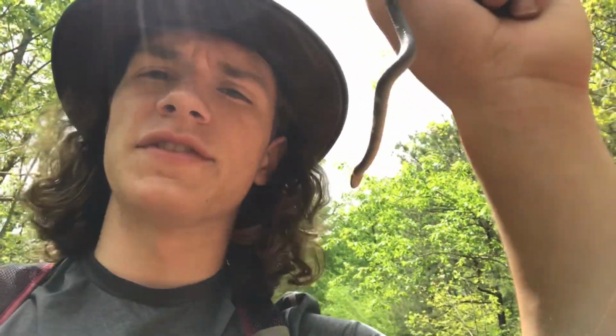This guy is actually going into shed. You can't really tell, his eyes are kind of tiny, but a lot of snakes this time of year are beginning to enter their shed cycles. So we're gonna take this guy and put him back and see what else we can find.